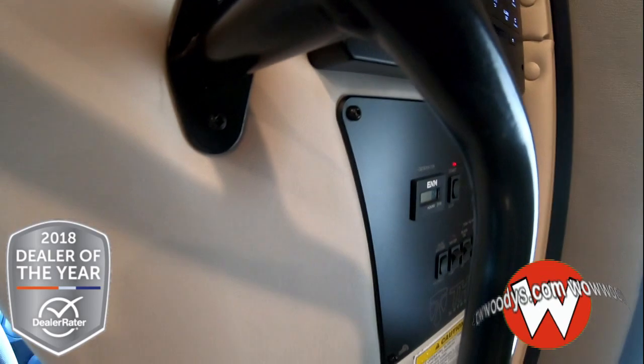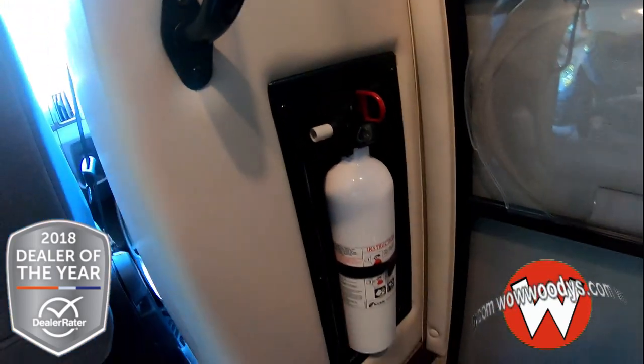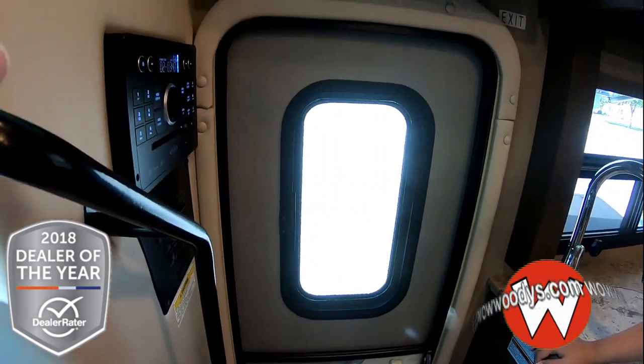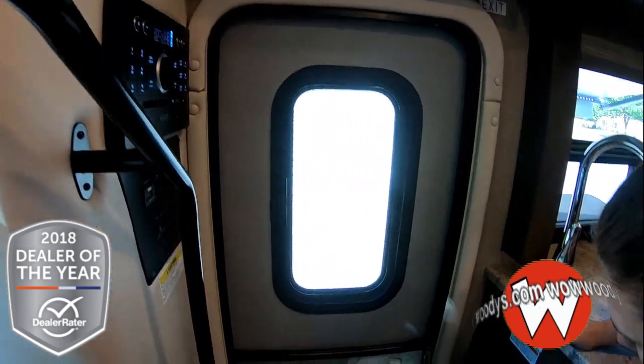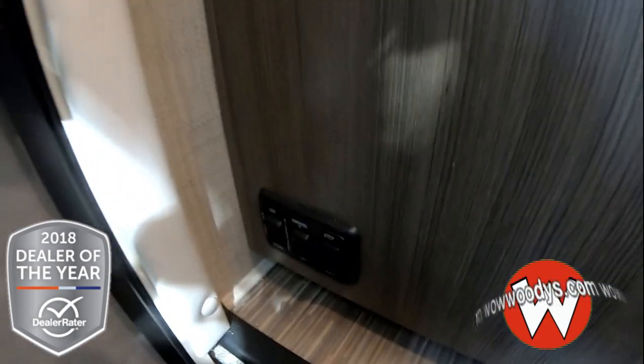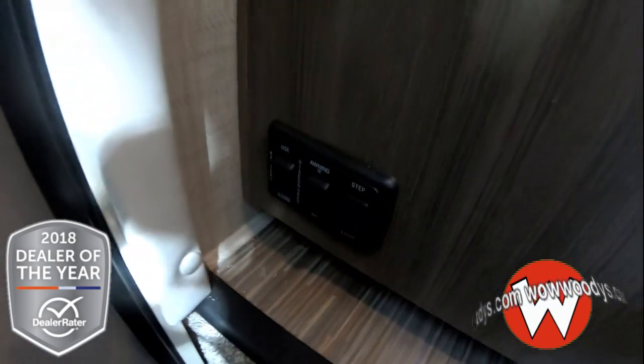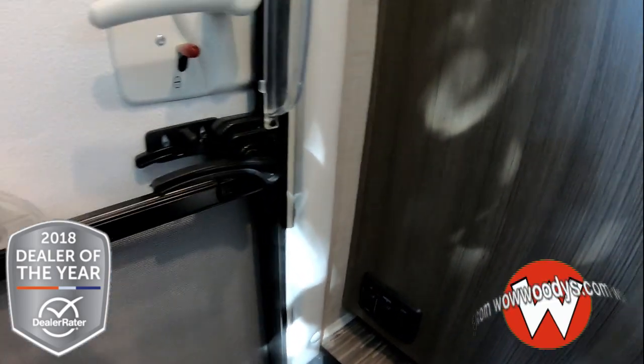So of course you have your fire extinguisher, very important. And you can see all your door options. You have a screen door, and then you have your stair steps to easily get down. And then right over here is where you extend your balcony extension off the side of this van, which is super, super amazing. And we'll get to that whenever we get outside, but that's definitely a really cool feature of this.